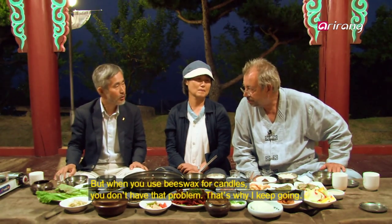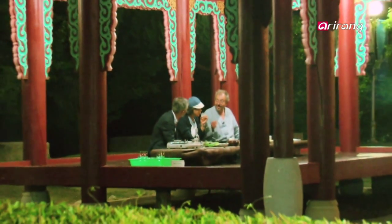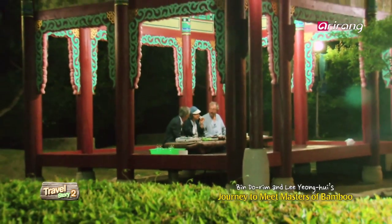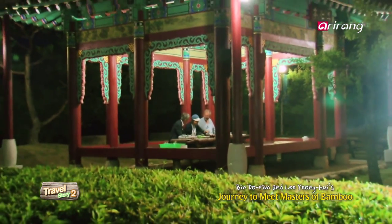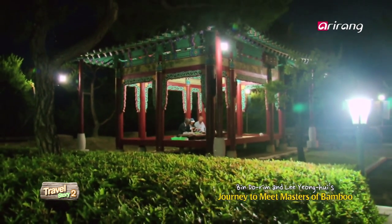The three new friends are advocates of tradition in an age where speed and convenience are prized above all else. With that common philosophy, they share their stories with one another late into the night.